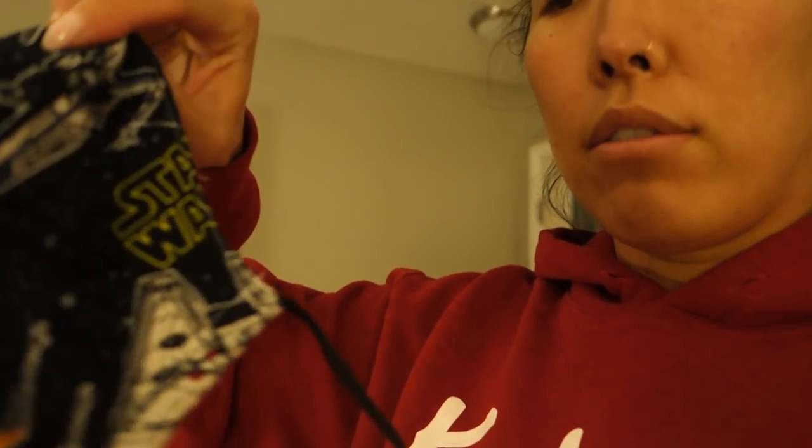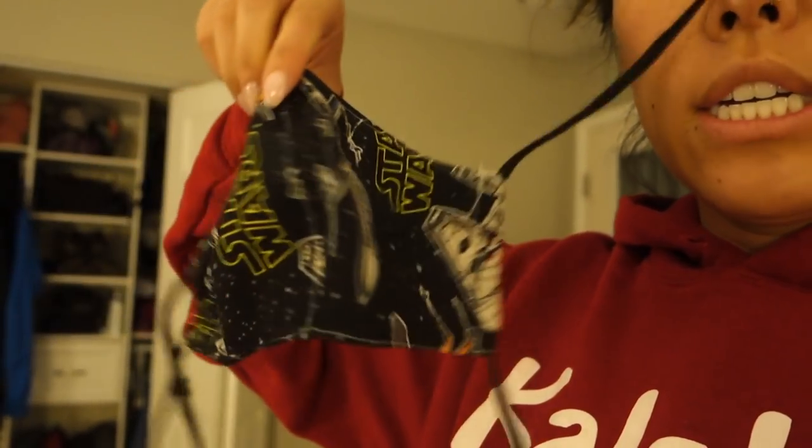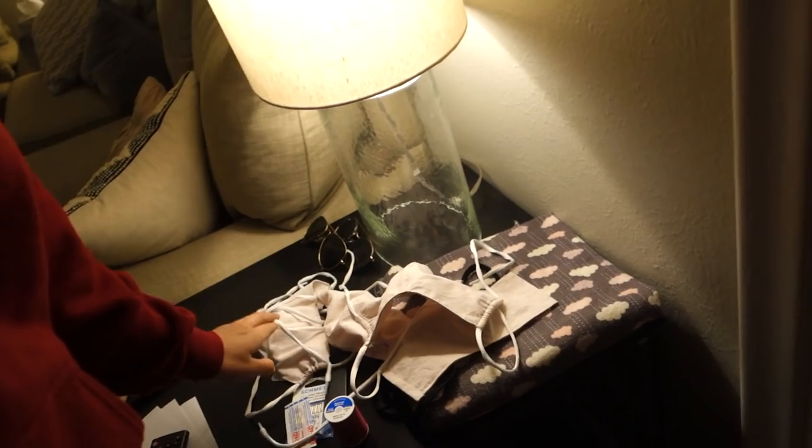Boys masks, Wyatt's must be in his room, but this is John's. I made it out of Star Wars fabric because John picked out the Star Wars fabric. I also have Marvel comic, but the girls all wanted pink ones. So I have pink ones down here. And then again, I made some extras as well. I'll probably work on some more tomorrow, but I'm just happy to have gotten my mask done and John's mask done.